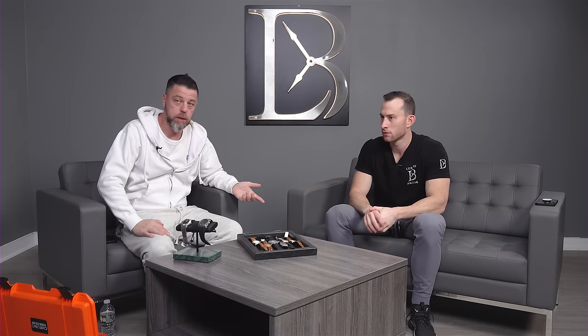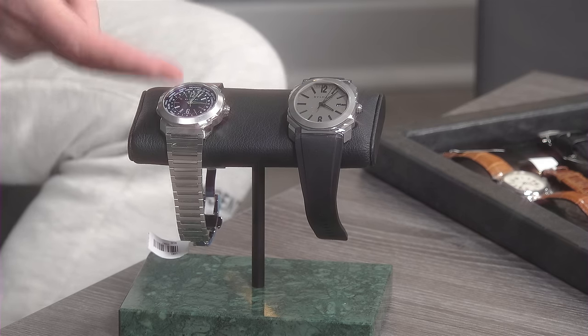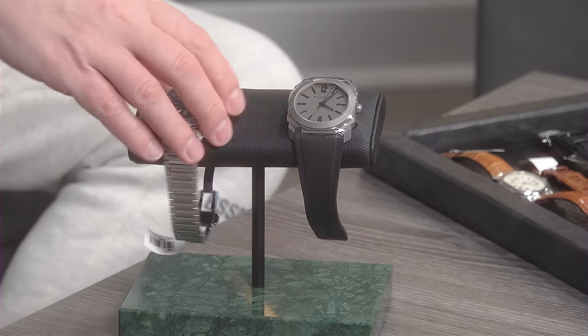Well, let's start with the fact that this is a Genta design. If you guys are familiar, Bvlgari bought over Daniel Roth, which we'll talk about in a minute, and also bought over Gerald Genta. When they took the classic Genta Octo design and put it in a line of watches, be it the Ultra Thin, be it the World Time, everything about them, to me, being a Genta fan obviously, screams class.